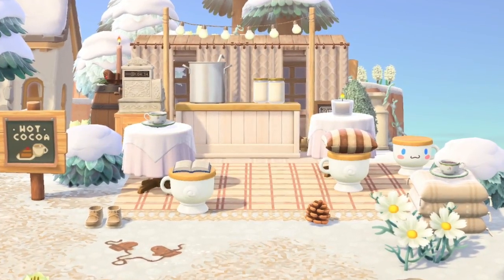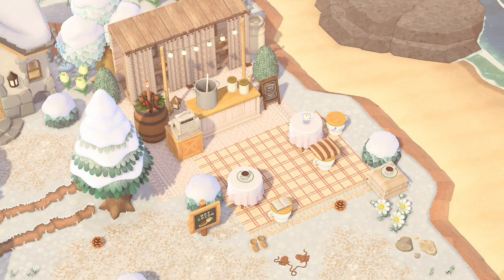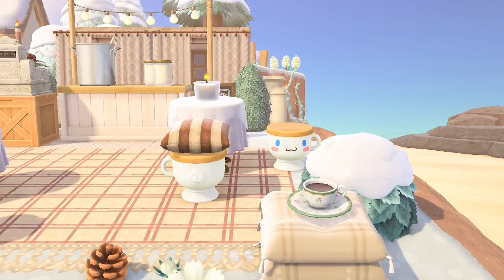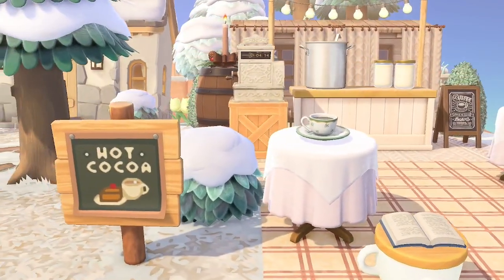Next up, if you're looking for inspiration for winter stalls or shops, then this is a great one. This is a hot cocoa stand created by Emmy, but we should actually take a look at the way she's built this because it is adorable. 2 storefronts, 2 curtain partitions, the little lights, and then the counter area with the till and the other items on is just perfection. And again, this is something that can be really versatile.